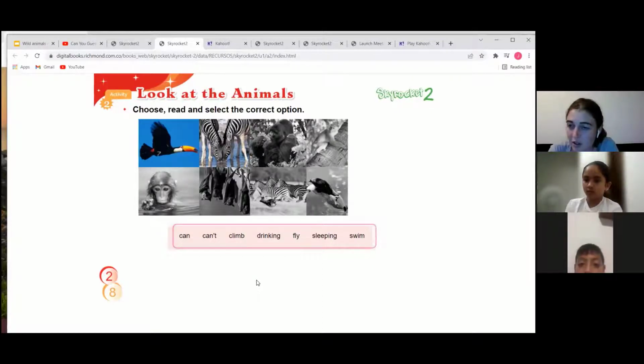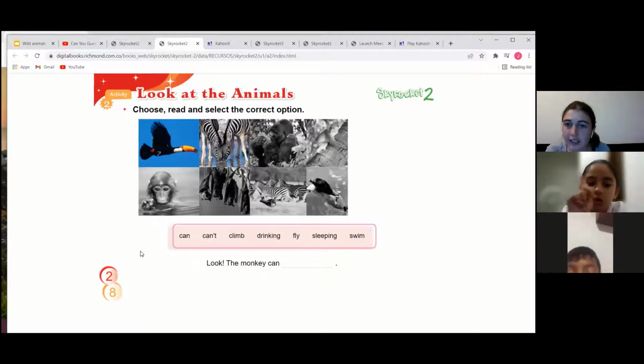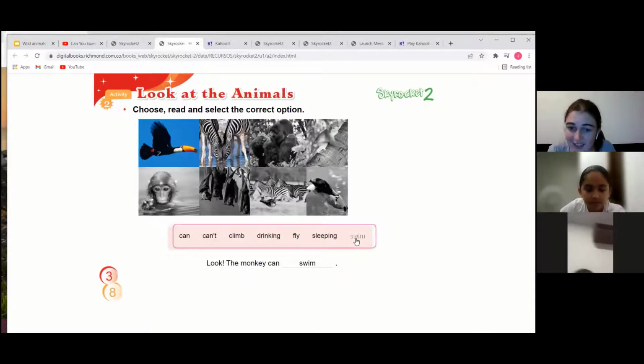Okay, Juliana, you want to choose an animal? Monkey. Okay, let's try this one. Look, the monkey can. What's the monkey doing in this picture? The monkey can. Swim. Swim. That's a hard word. Look, the monkey can swim. That's hard, but you are correct. Swim.